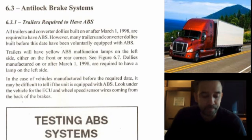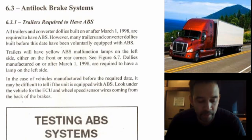Anti-lock brake systems. Trailers are required to have ABS, anti-lock brake systems. All trailers and converter dollies built on or after March 1st, 1998 are required to have ABS. However, many trailers and converter dollies built before this date have been voluntarily equipped with ABS. Trailers will have yellow ABS malfunction lamps on the left side, either on the front or rear corner.